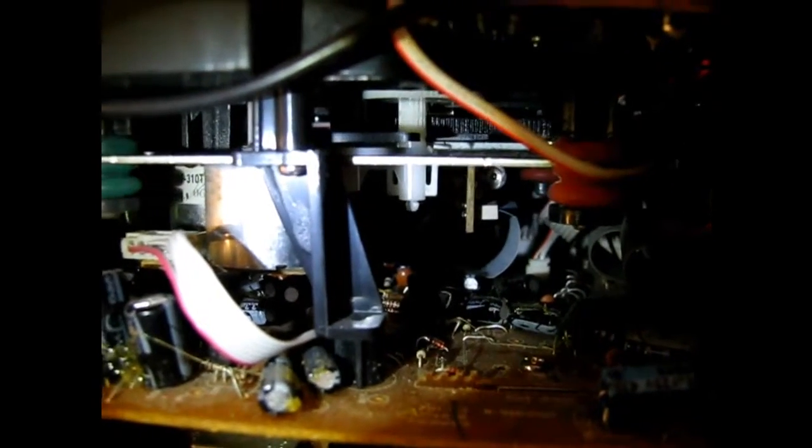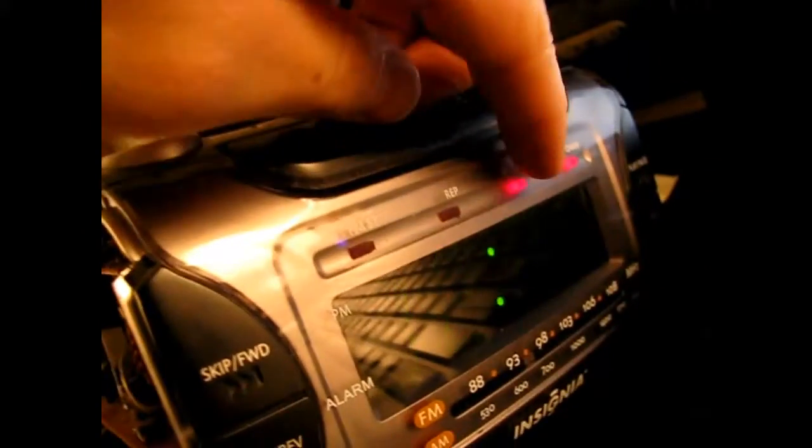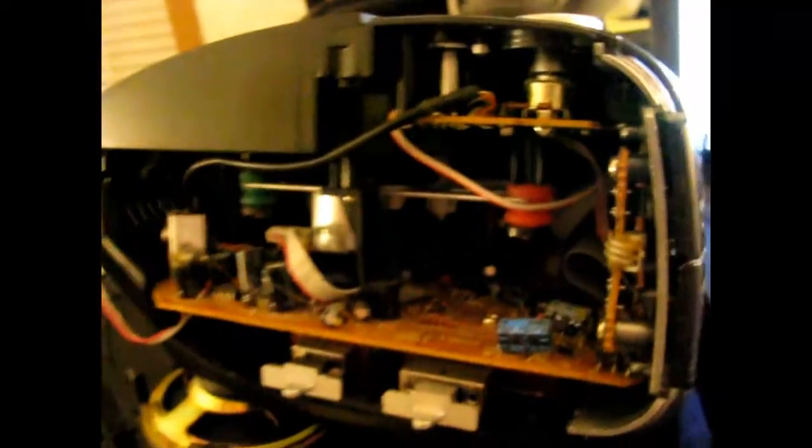I originally got this CD from my grandma, and I've been listening to it ever since. Then you can see, done. That's just the snooze. That's how I shut it off.